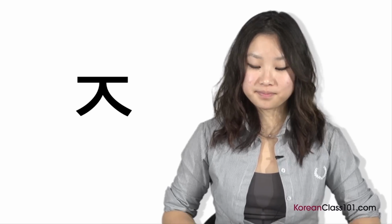The next character is like 시읒 with a line at the top, and it's pronounced 지 or 치.